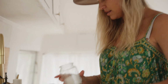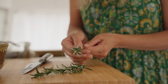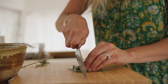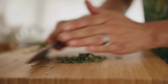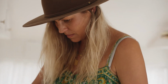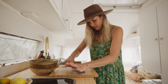Get that in there. Today we're going to use fresh rosemary because it's growing wildly in lots of places. So we're going to chop that up, just pluck off the leaves. You can run your fingers along. Do it again. And just run your knife. Nothing like lamb and rosemary. Best. It's best to get it as fine as possible because it is quite a woody herb. Although it's really delicious, you don't want lots of pieces of rosemary spiking you as you eat your gyros.